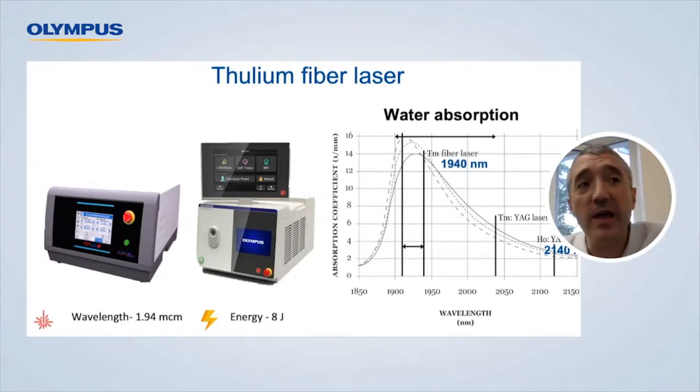So on the left side, there is a version for the Russian market by IPG, and it was approved in Russia in 2016. And the right model is for the world market, produced by Olympus. A few words about this technology.